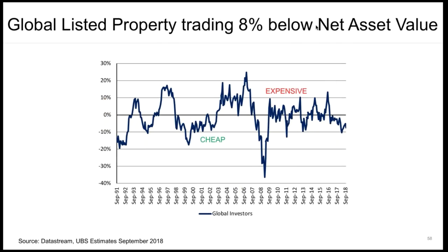And then from a NAV perspective, in the global market space, you're getting assets at 8% below net asset value. So that means 8% below what the physical buildings are worth. So this market is actually cheaper than South Africa, more diverse, more liquid, with more sectors as well. And we believe at these levels it's very attractive. So we prefer global property as opposed to local property in our portfolios.